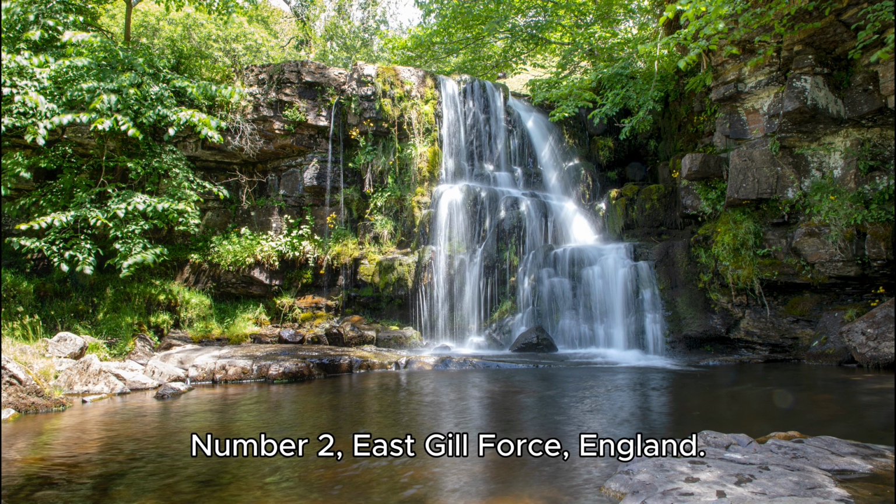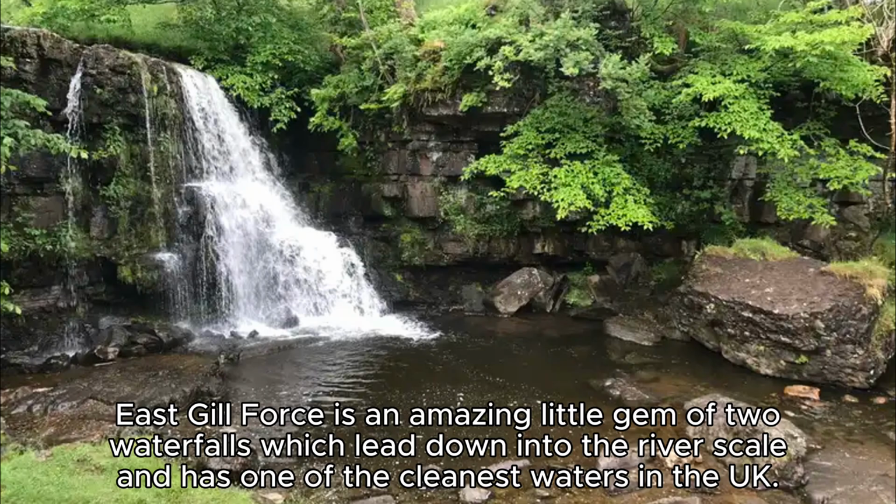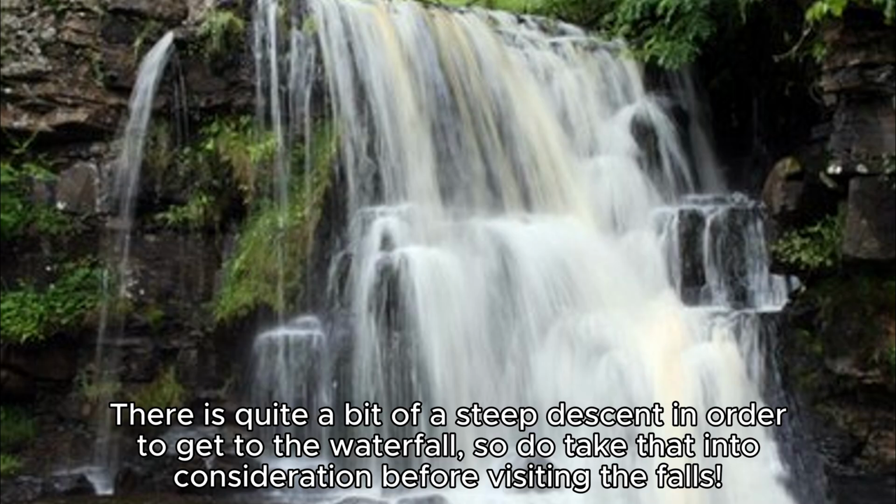Number 2. Eastgill Force, England. Eastgill Force is an amazing little gem of two waterfalls which lead down into the River Swale, and has one of the cleanest waters in the UK. There is quite a steep descent in order to get to the waterfall, so do take that into consideration before visiting the falls.